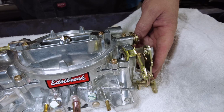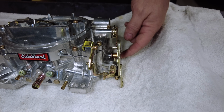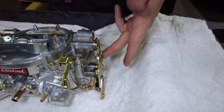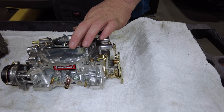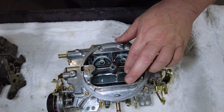And I do have to do some slight modification here on this throttle quadrant to hook up to my, basically, a TV cable or TV rod that goes to the transmission and also the throttle cable. But otherwise, it'll run like a new car. It'll run like it's supposed to.